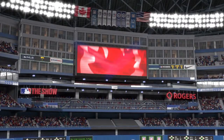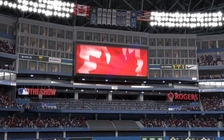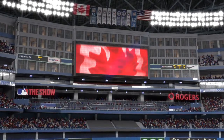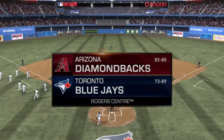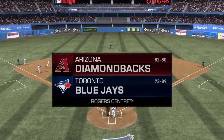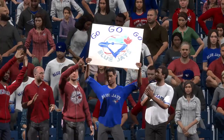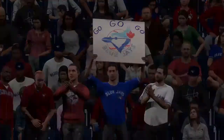We are inside and under the roof tonight here at Rogers Centre in Toronto, Ontario. Coming up, we've got a good matchup in store between the Arizona Diamondbacks and the Toronto Blue Jays. Going to be an interesting contrast in styles in this one, as one of baseball's hardest throwers goes head-to-head with a top finesse arm.